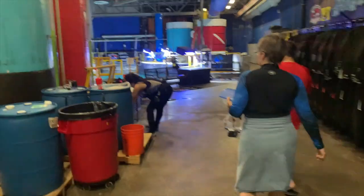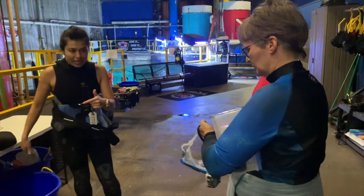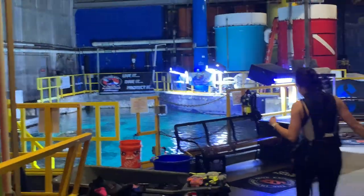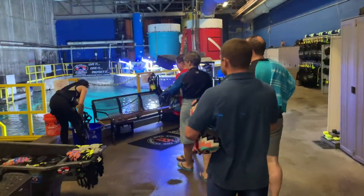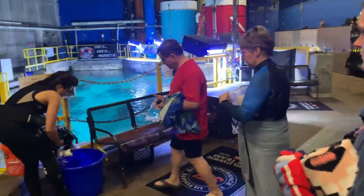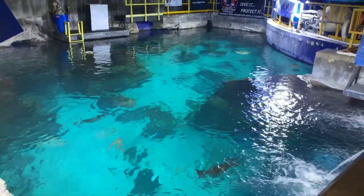So here they showed us those behind the scenes features. They showed us the millions of gallons of water that are pumped through this aquarium every day. And here you can see the tanks that those stingrays were swimming in earlier. So they got us fitted for our suits. They got us everything that we needed, the gloves, as well as the safety dive brief before we got into the tank with the sharks.